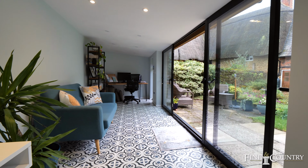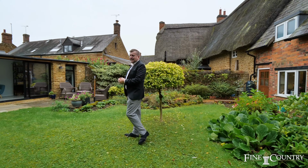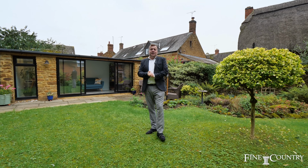You now join me here in the rear garden, which is a real sun trap. And one thing that I also like is this external studio, which is ideal as an art room, or it could be an additional home office.